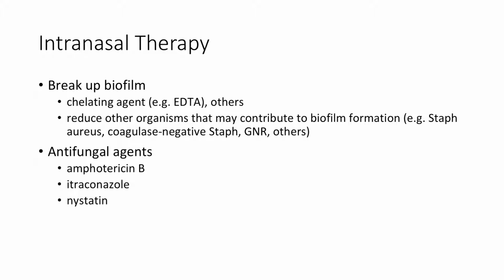And then the antifungal agents, Dr. Nathan's already mentioned those: amphotericin B, which is the first one we started with, itraconazole, nystatin, and there are others that I think Dr. Dennis may mention as well. But these are the three that I have mainly used, and we've done quite a bit of work with these.